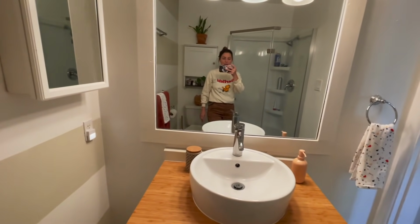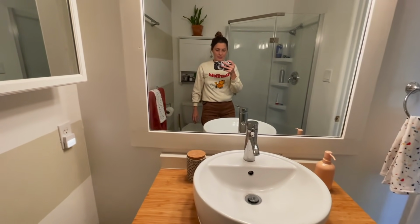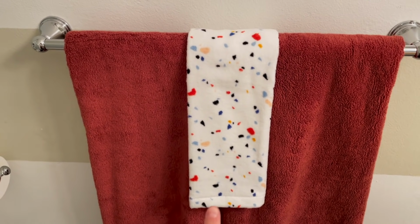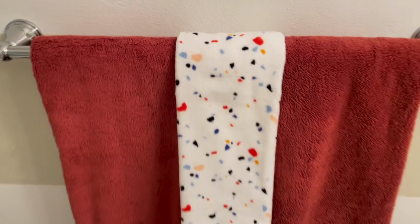So once we got in here, I was just like, babe, we need desperately to start saving for a bathroom remodel. I'm just thinking like, what can I do in the meantime while I'm waiting to remodel this bathroom? Like just minimal, simple things. And you guys, we had the same towels for the last 3 years. And so I went to Target and I got some new bath towels. I was inspired by this terrazzo towel. I think it's super cute.